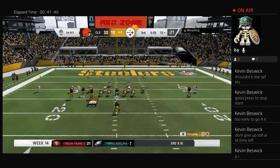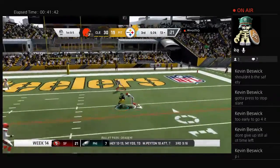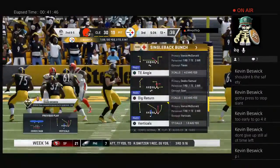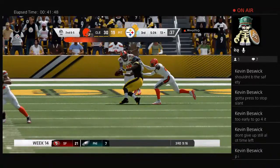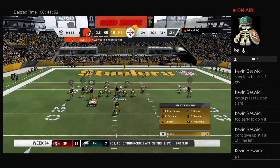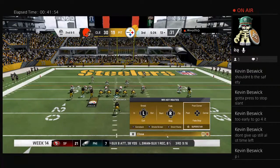Snap. They'll drop the throw. And this will be incomplete. Physical play on the football there, and it's 2nd down. They'll break the huddle, send 3 receivers left, 1 to the right on 2nd and 5.